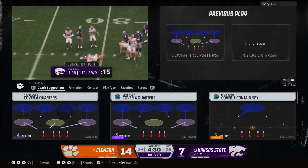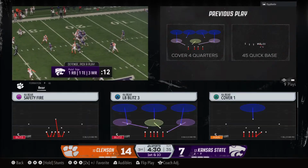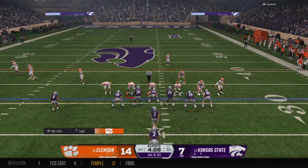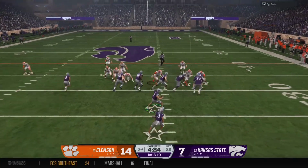And that is exactly why you stick to running the football. Haven't had a lot of success, but boom, you pop one, right? That's what you got to do. You cannot become one-dimensional and just throw the football every down. Love the offense sticking to the run. Nice job getting the first down.